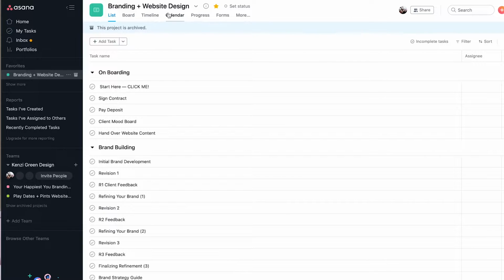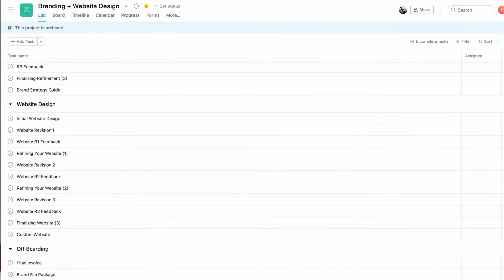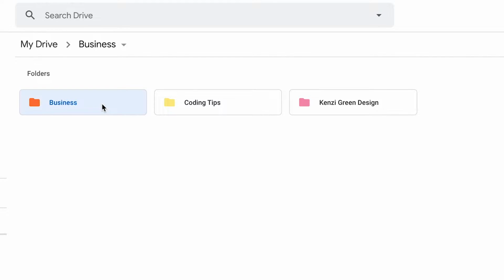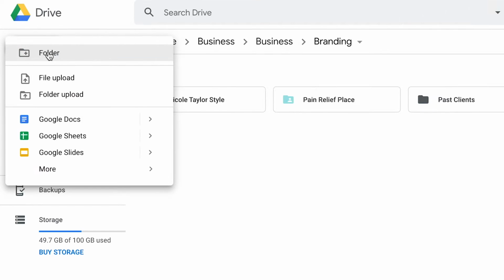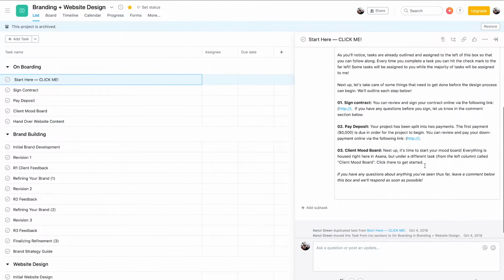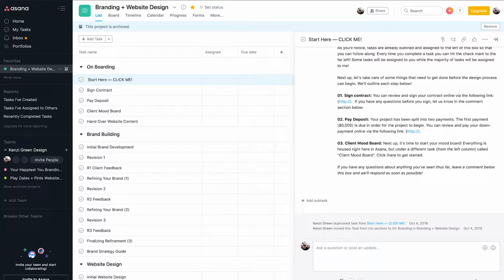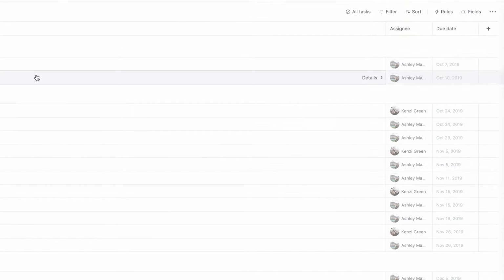Once I've received that a client is ready to move forward, I set up our project inside of Asana. I also set up our contract, the first invoice, and a folder inside of my Google Drive where everything for our project will be stored aside from Asana. Once I'm done setting up the project in Asana, I send them a link to it through email, and from here on out, everything is done inside of Asana. This really helps us keep everything in one place, stay on track, and it also helps me set boundaries with my clients. Once they've signed the contract and paid their first invoice, the real branding process starts.